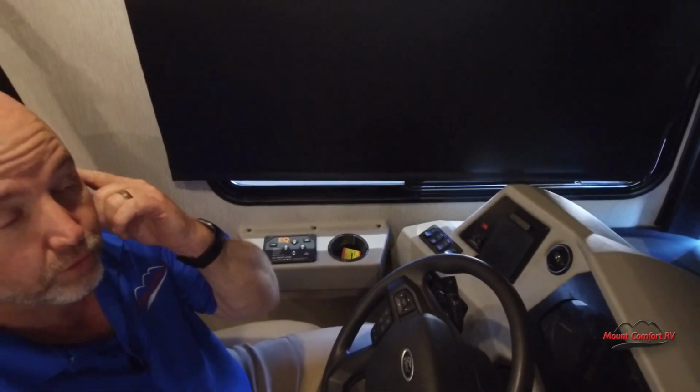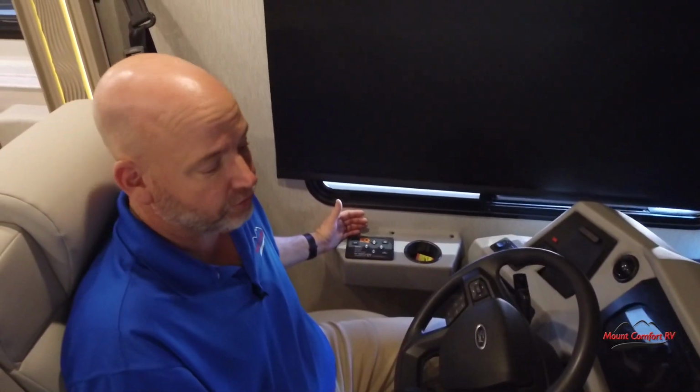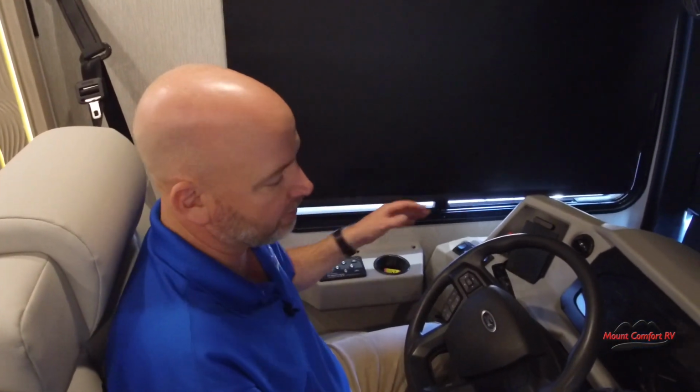And then another feature that most Class C's don't have, we actually have fully automatic leveling jacks. Most Class C's don't have leveling jacks. There's exceptions to that, obviously, but normally they don't.